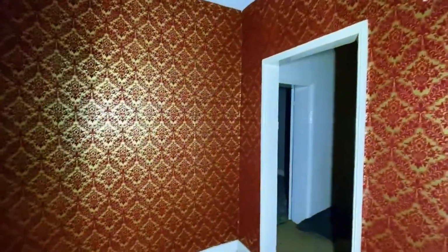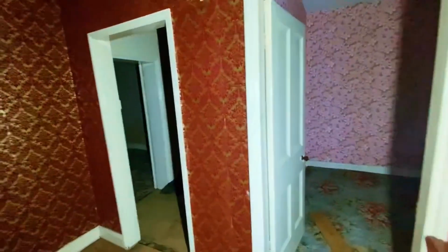Bedroom corridors perhaps. Bathroom there to our left. Another one around there. We'll go in and look at them all in turn, starting with this one.